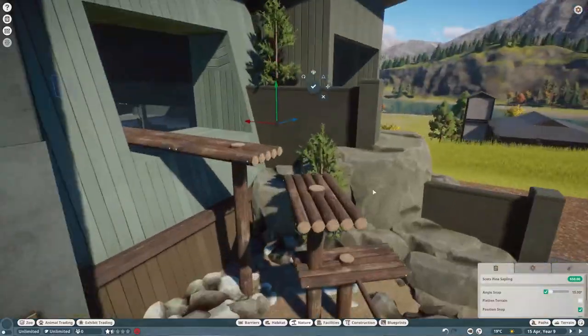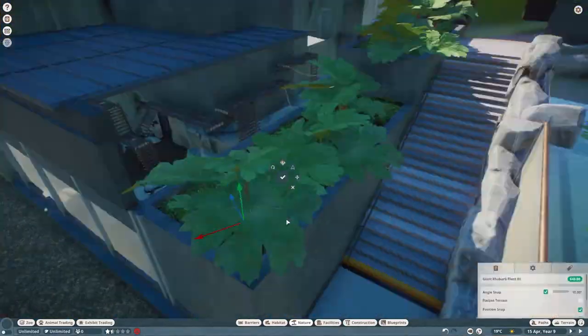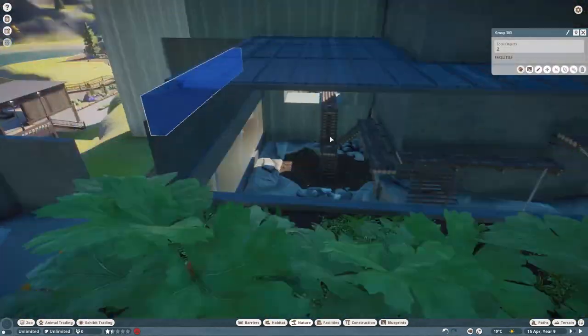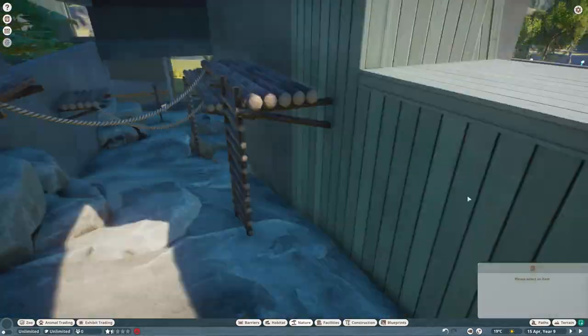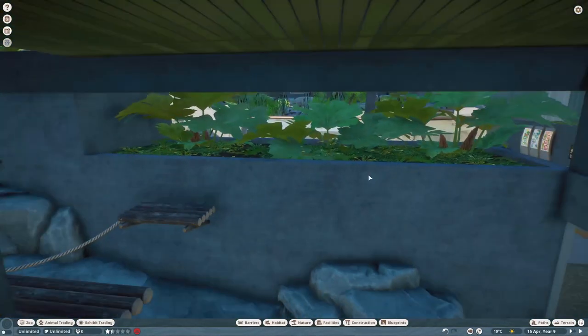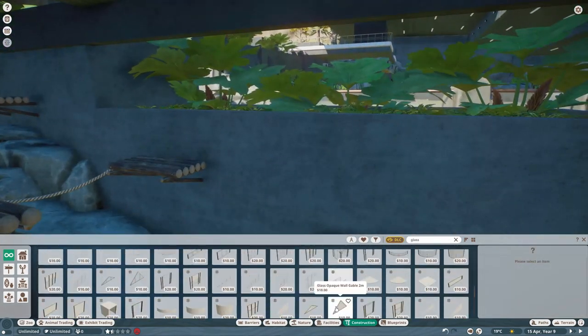So, just to give it a bit more interest, I'm adding in one of these sapling plants. The saplings are so useful. Oh my god, they really are. Here, I'm again messing with the walls so they line up a bit better. As you can tell, my building style is completely chaotic. I just jump from one build to another regularly. So I'm just adding in that wall, and then I'll put in some glass here in a second.